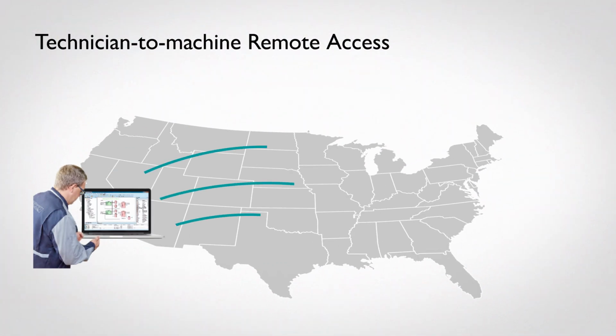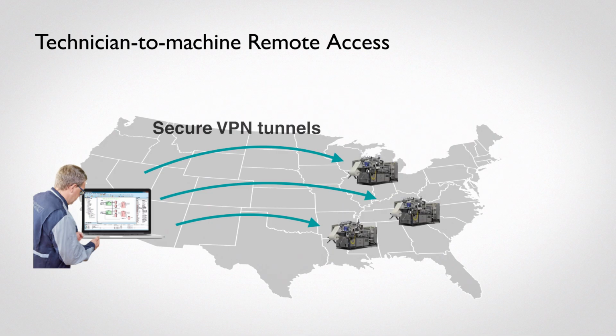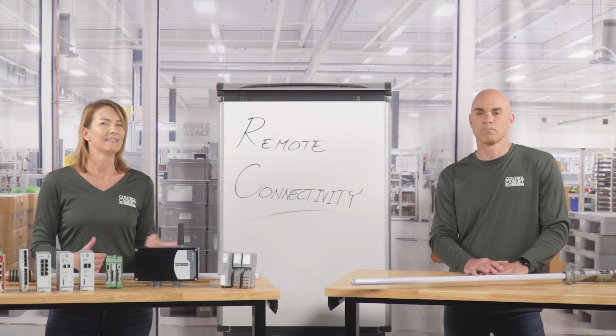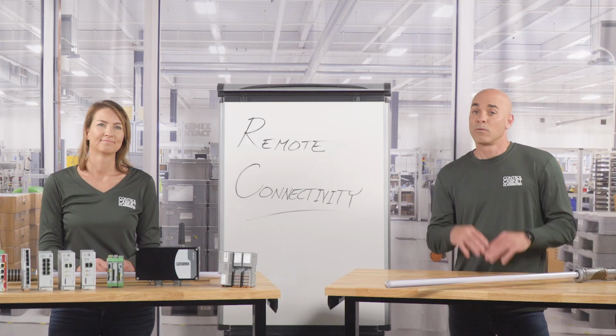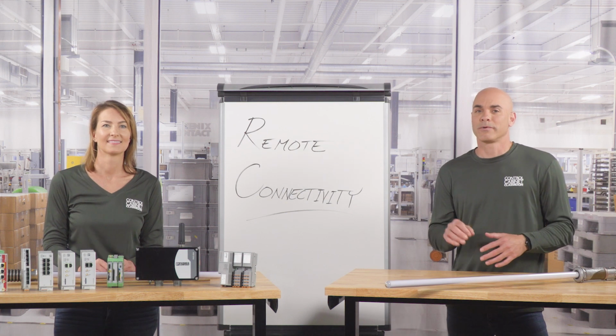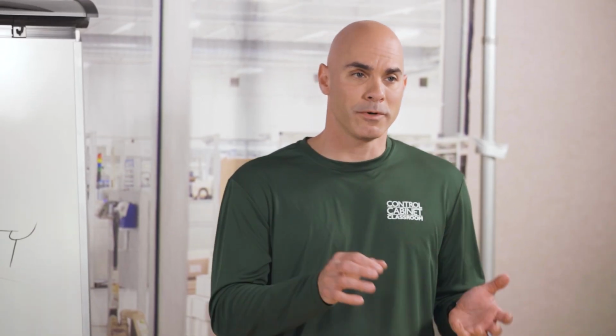Now, let's move on to other types of remote connectivity. Technician or person to machine. This type is all about securely connecting a technician, a controls engineer, or somebody who's trying to do maintenance on remotely located machines to those machines over the internet. A lot of times, this might be for troubleshooting, updating programs, updating firmware, and things like that. Consider this an on-demand connection. Right. So the machine is going to operate independently. But if an issue occurs, a technician can remote into that machine and perform maintenance over the internet.